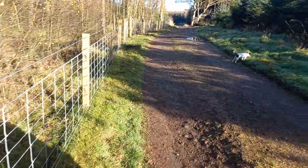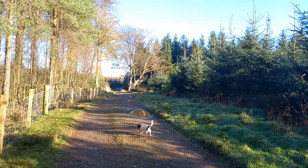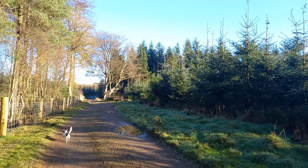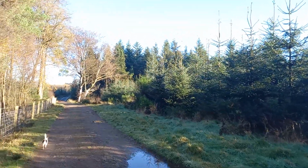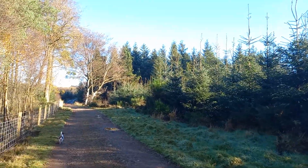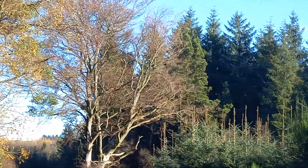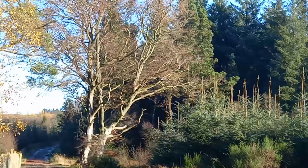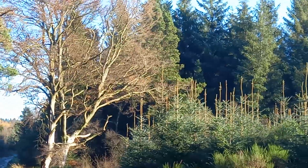Now, that is a very big tree just down ahead of us. What might that one be? The lightning tree. That looks like the lightning tree. That looks like the same type of tree. Is that a beech as well, or is that an oak? Is that a beech, that one? I mean, just look at how gnarly that one looks. I think that one's probably been here the longest out of all of them, don't you? Yeah.